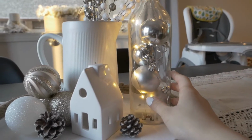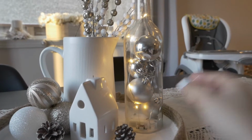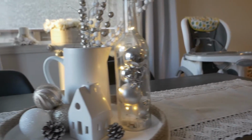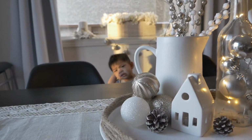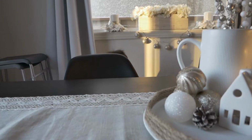This glass bottle with ornaments inside, it's lit up right now. I got that from Dollarama last year. Oh, there's Lincoln. Hi, Link. What's wrong? What's the matter?